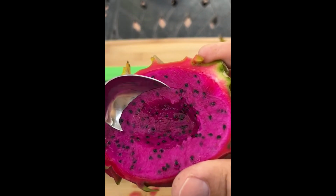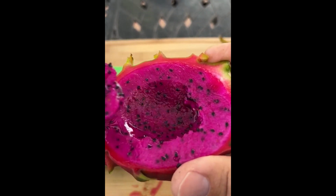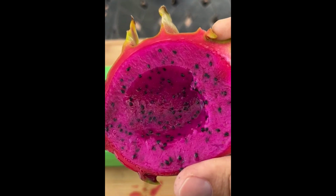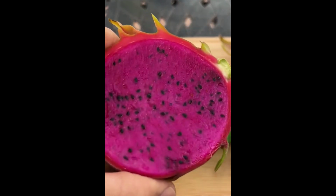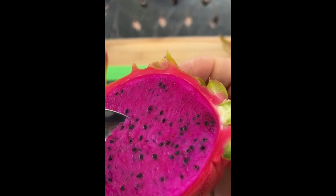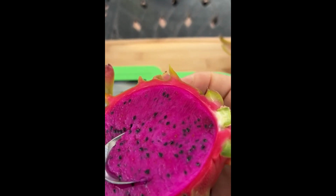Absolutely delicious. The texture of it is nice and smooth. It's juicy. I describe it as refreshing. Man, just a lovely fruit. Definitely in my top 5.